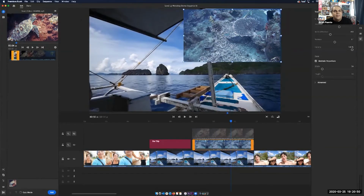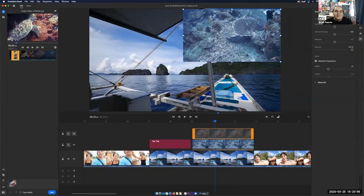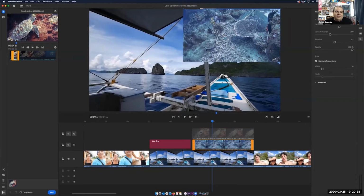So these layers are top down. So you'll see that this layer is above this layer. So this hidden layer is above this layer. So I don't want to accidentally move that. So make sure that you have the layer you want selected. And then you can click on this. You'll know you have the right layer selected not only when this is highlighted in yellow, but when you click on the footage window itself, you'll see these little widgets here to move this around. Cool. So I'm going to go ahead and step back actually.